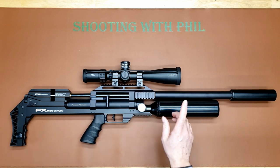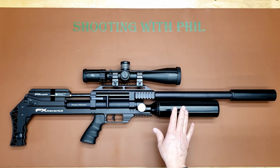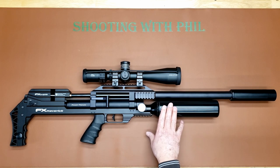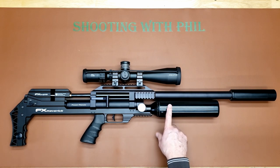Next thing is the bottle. With the Avenger, I was getting around 40 to 48 shots per fill. Typically, that was with a 25.4. I could get 45 to 48 shooting about 42 or 43 pound shots. This bottle is 400cc and it's a 230 bar fill, and I get between 80 and 90 40 pound shots shooting the 25 fours again. So it's nice having the additional capacity.